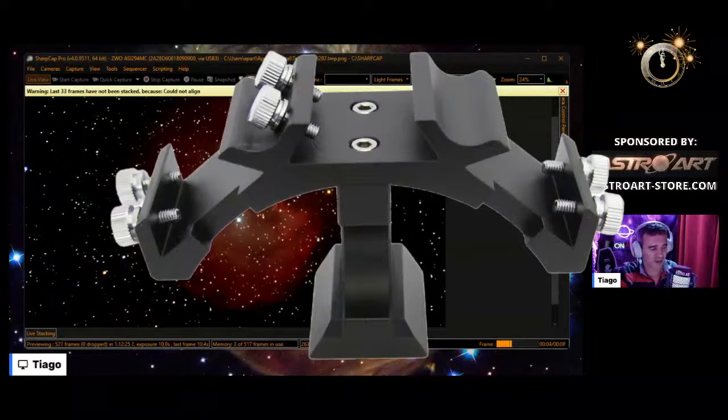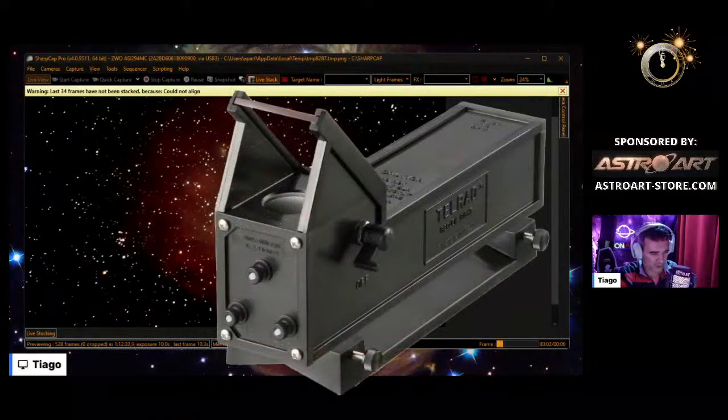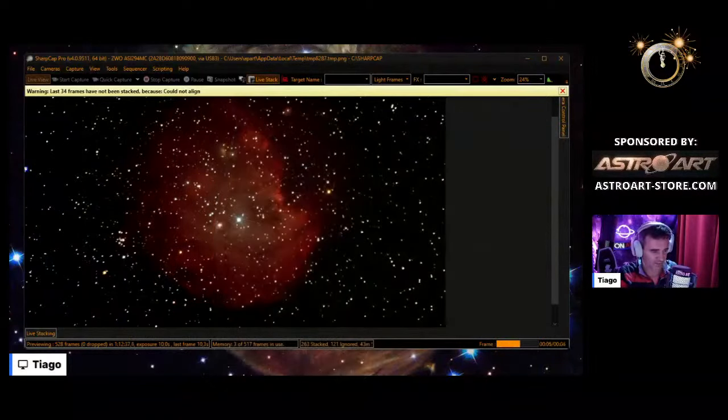This is very nice to hold the finder scope and at the same time the tail rod. But for the tail rod, you will need a dovetail, a simple dovetail to fix the tail rod to the bracket. I have it on both telescopes, it's wonderful.